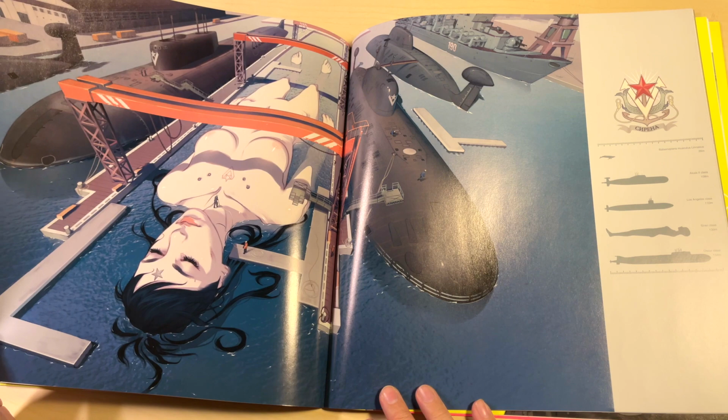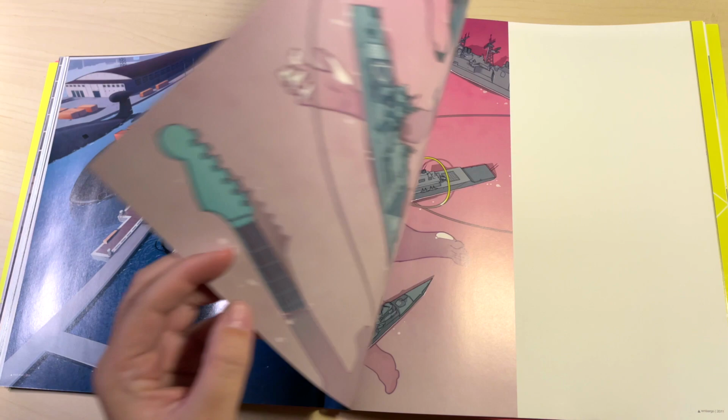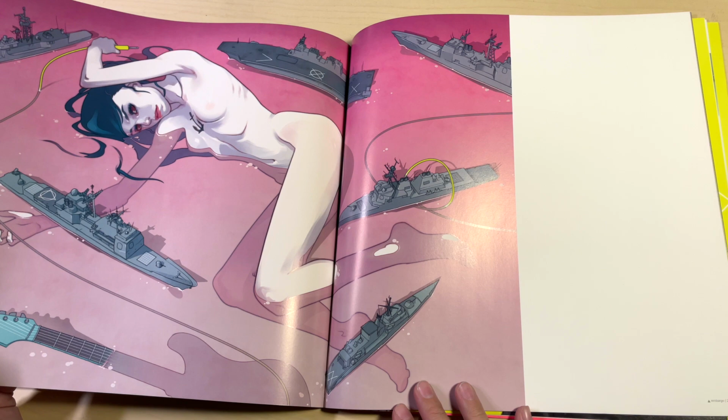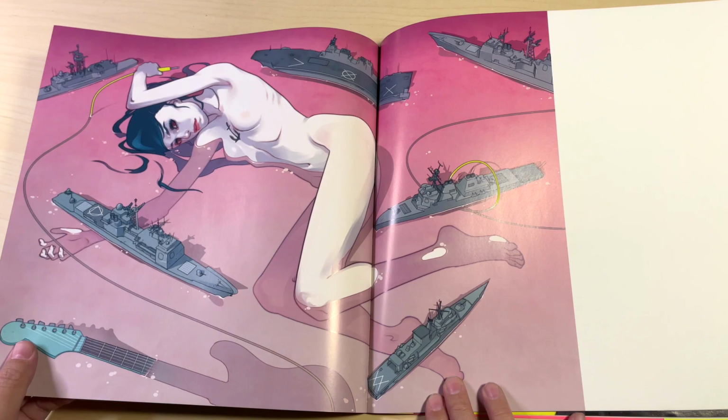Again, I bought this book. I didn't know the artist or any of what was inside it. But I do love his style. Some of the subject matter is interesting. But that's fine. This one's cool. It's like Battleship.